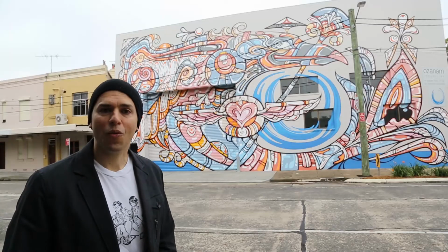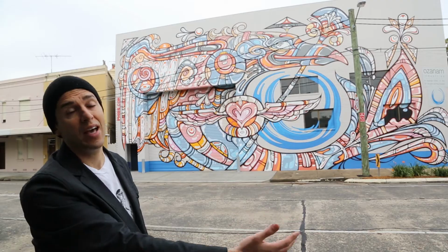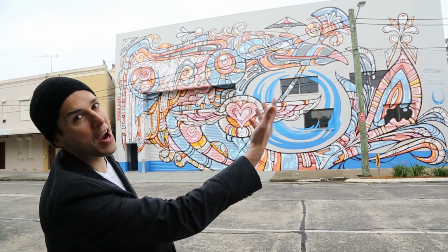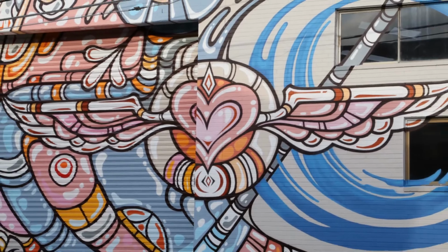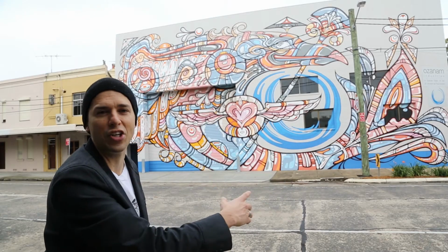All I can say is, wow, this is the biggest piece I have ever seen. It took almost 3 weeks to do. It's done by FIBS, and you can tell it's got the trademark of FIBS. We've got the big bird with the sneaky little smile. We've got the heart that's coming across like a logo. And you can just see the chrome and the use of the color, the way it shines.